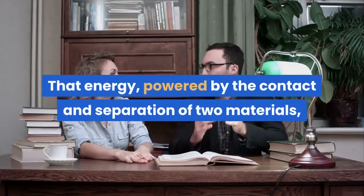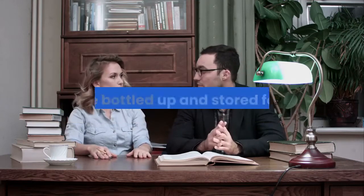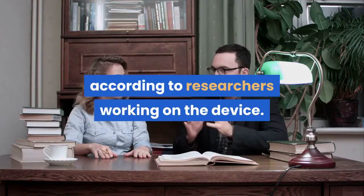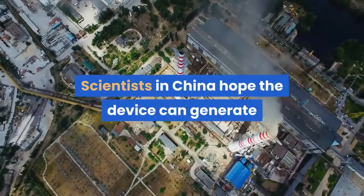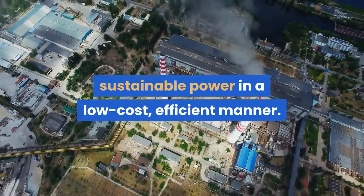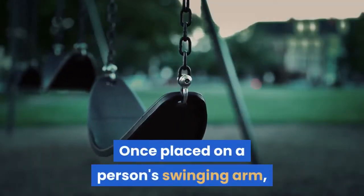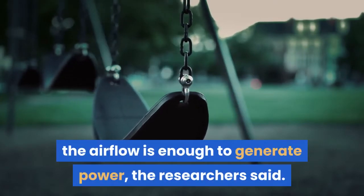That energy, powered by the contact and separation of two materials, can be bottled up and stored for use, according to researchers working on the device. Scientists in China hope the device can generate sustainable power in a low-cost, efficient manner. Once placed on a person's swinging arm, the airflow is enough to generate power, the researchers said.